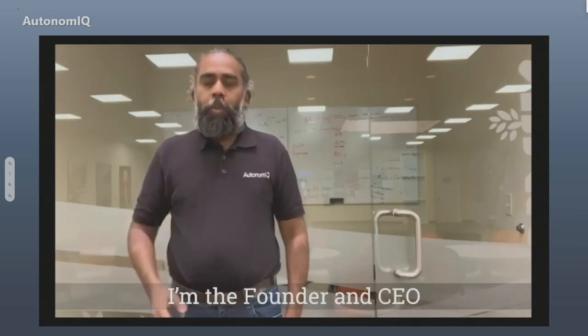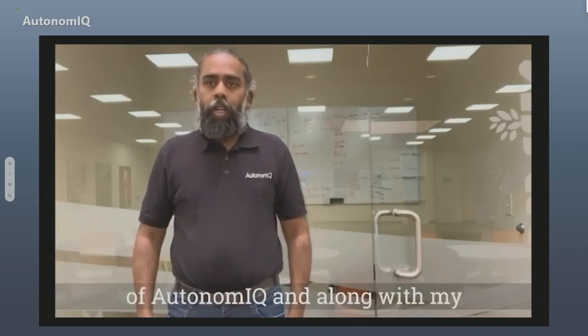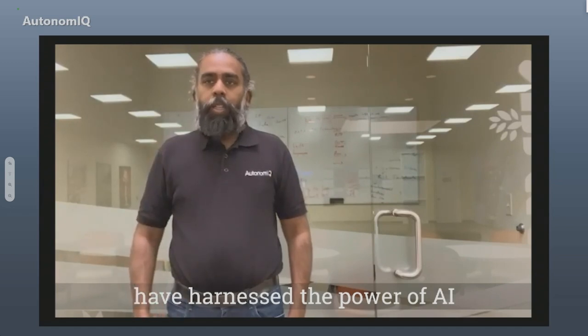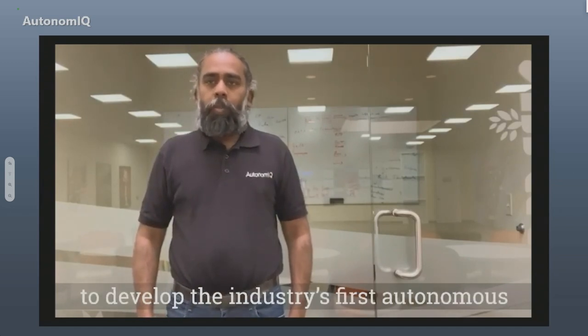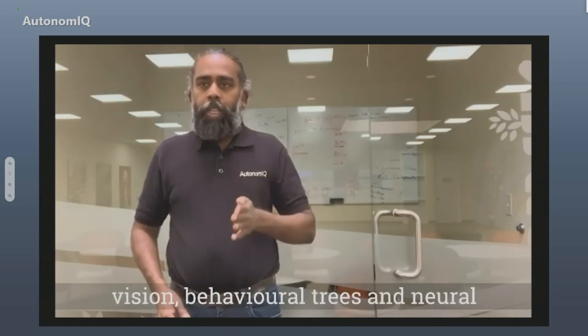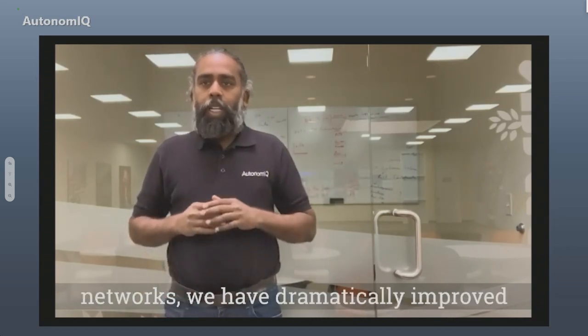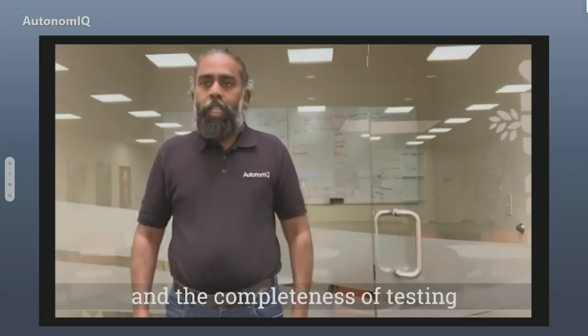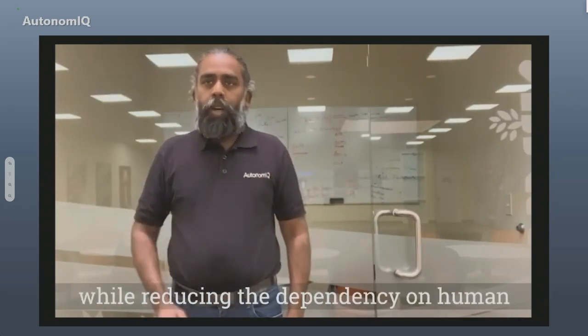My name is Ram Shanmugam. I am the founder and CEO of Autonomic, and along with my co-founder Raj Rao and a brilliant team of scientists from UC Berkeley and UC Santa Cruz, have harnessed the power of AI to develop the industry's first autonomous software platform. Using NLP, machine vision, behavioral trees, and neural networks, we have dramatically improved the speed, the comprehensiveness, and the completeness of testing while reducing the dependency on human effort.